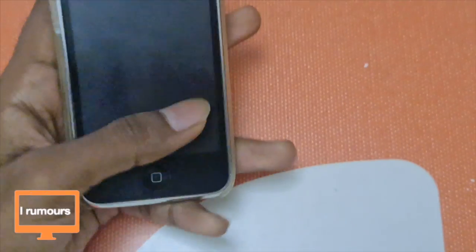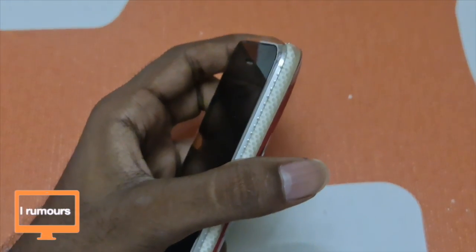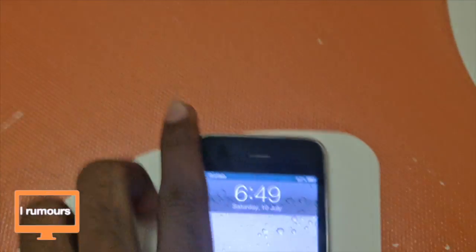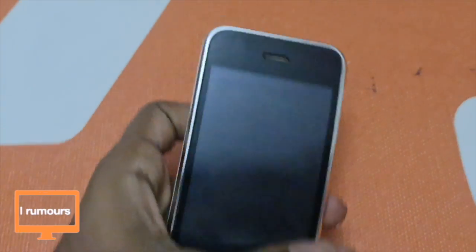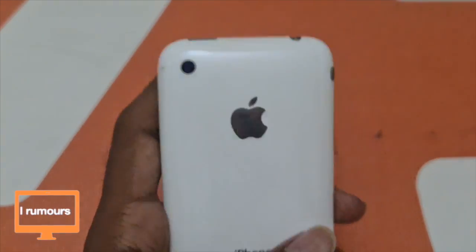Okay guys, so now the phone has arrived here, and let's take a look at the phone. So here's the phone, and it actually came with a nice cover here. It's quite nice, but of course it's quite old also. So let me just take out this cover and we shall talk more about this phone. It was pretty hard to take out the cover, but at last we managed to take it out. So here's the phone. As you can see, it's a 16GB iPhone 3GS.